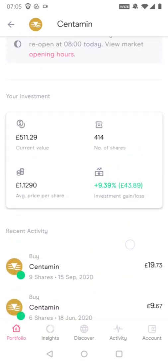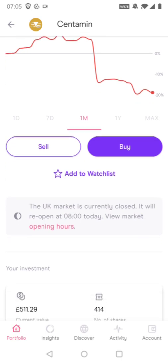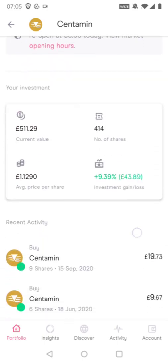And I was up big on Centamin up until it went down. As you can see from this chart here, I was up quite a lot. I mean, it was up almost 70% at one point. But now it's just come tumbling down. So why has that happened?